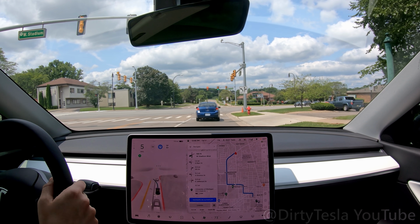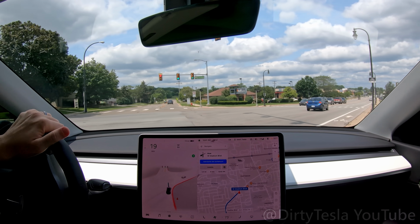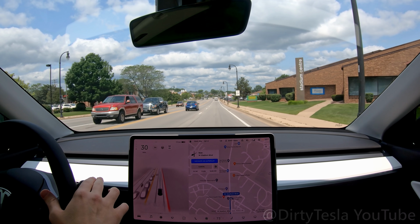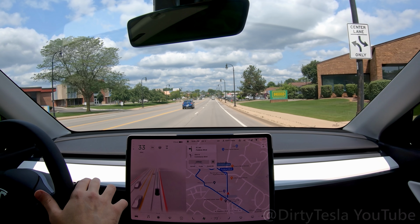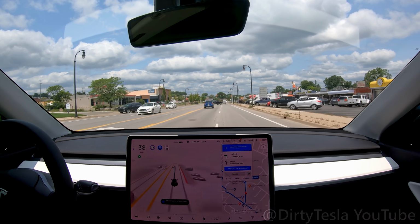Okay, so I screwed up with the nav there. I wanted to change my destination. So let me just get us going again here so it can reroute, because I wanted to then take a left. That's my bad. I just want to go back into downtown here. Okay, so it's got to do some weird little turnaround here. Let's see if we can figure that out.